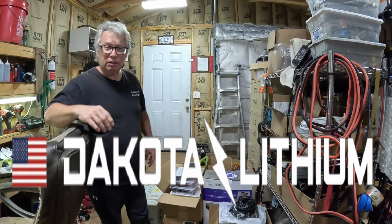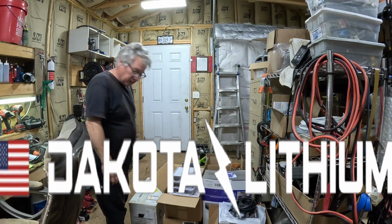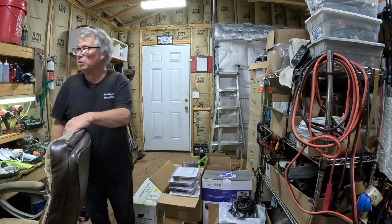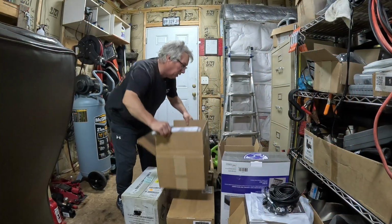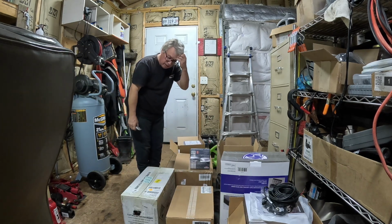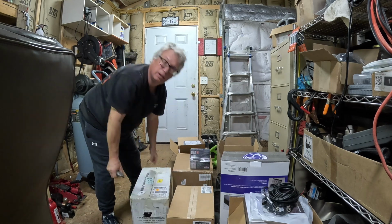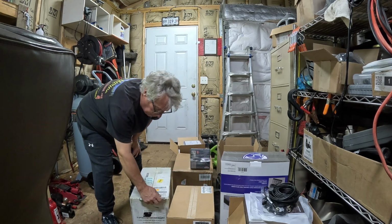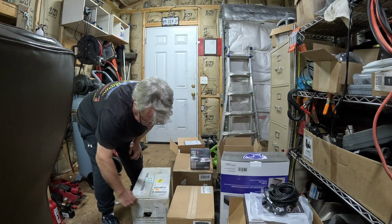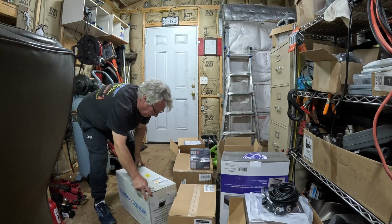Alright, I became a dealer for Dakota Lithium, and I got some stuff for one of my customers' boats. I've got a bunch of parts laying here. And this is one of the batteries we're going to put in that boat I got out there, that OMC Javelin, whatever.